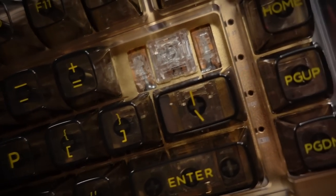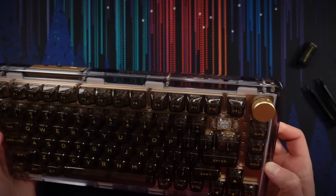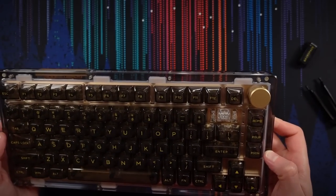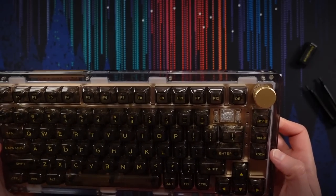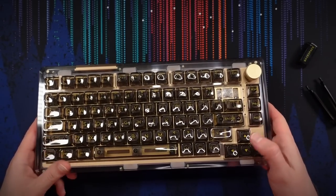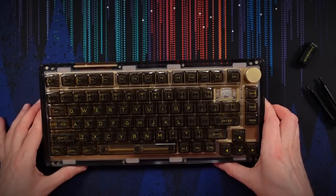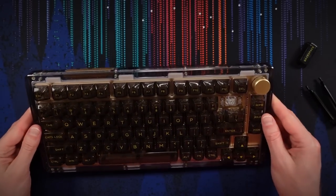And certainly that is a premium touch, but it does mean they're a little harder to get at if you want to modify them. If you want to put some more lube on there or pad them underneath, which I would like to do, which means modifying this board might be a bit of a challenge.